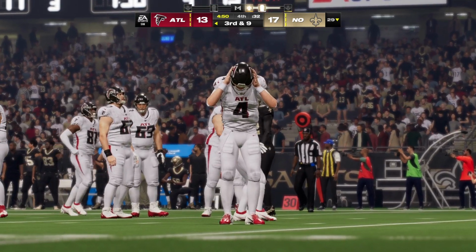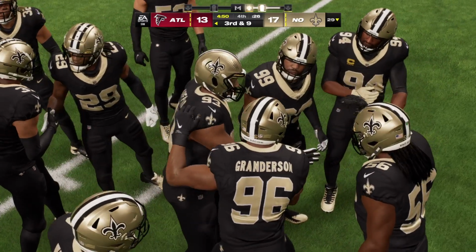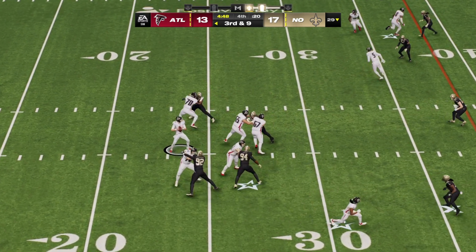Just because you got the lead in the fourth, it doesn't mean you have to play it safe. I like the aggressive play call there to push it downfield. That time, it didn't work out. And this offense on third down today, they've hit it 50%, 3 of 6 to this point. This is third and 9.